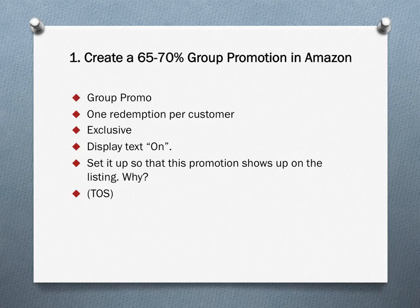Number one, we're going to create. I'm going to just tell you exactly what I do. I start everyone with a 70% discount. And I'll explain what that means. And actually, this is a good point to tab out of this presentation and go to Amazon Seller Central so I can walk you through it.